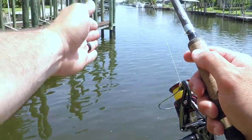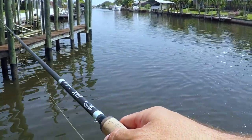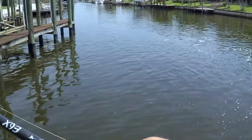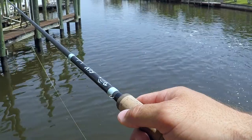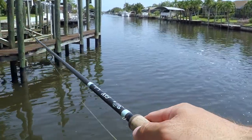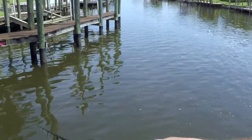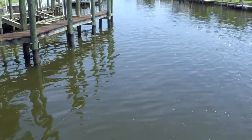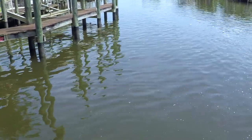Trying to keep it right here, parallel to these pilings on this dock. That's where the other one picked it up. See if there's a bigger one that'll come from the bottom, maybe. That's what you want to do in situations like this: keep it parallel to the pilings, swim it as natural as you can and just burn it right in front of them. They either want it because they're hungry or it's going to irritate them and they're going to smack it.